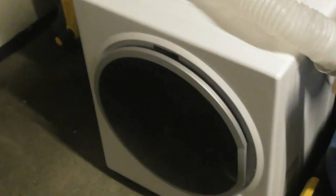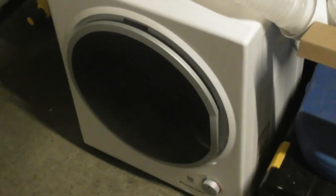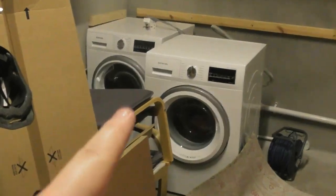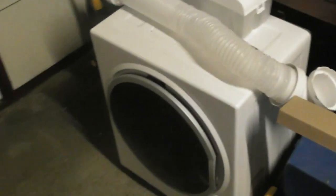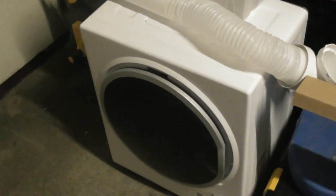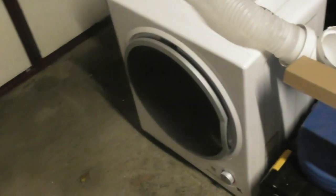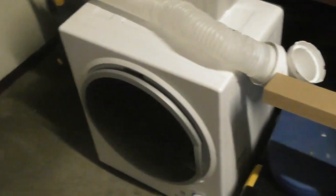This one may get replaced by a new one, hopefully, when a new one comes in, but it'll be a standard tumble dryer, like those two. Those two are the standard, and this one's just the compact. I think the compact one may get replaced by the new one, hopefully. Whether this one is staying or not, I don't know, but we'll see how it goes from there.